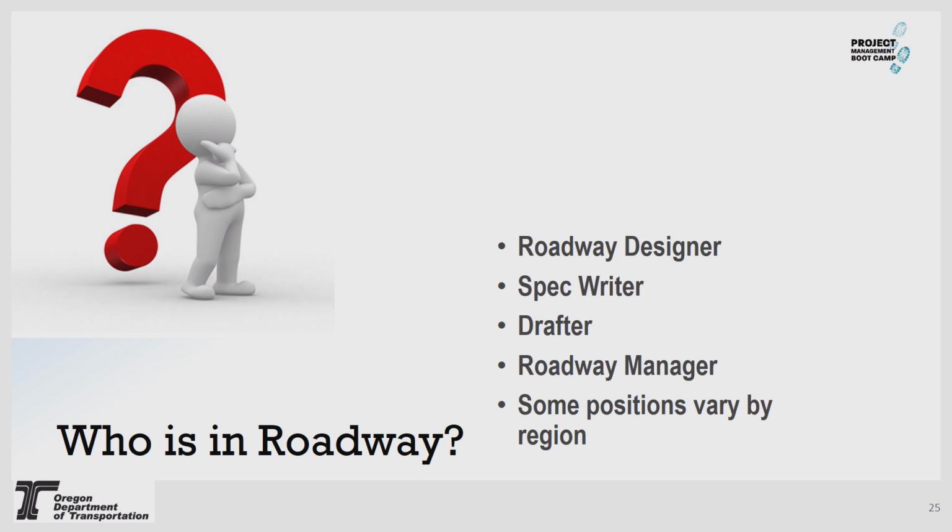Next is the drafter. The drafter utilizes MicroStation for drafting support to designers while producing plan sets. They also are involved in drafting exhibits for support of different units. This person usually works with the roadway designer and generally has little communication with the TPMs, but depending on your relationship with your roadway unit, you may be able to go directly to your drafter to request exhibits, but would expect it to go through the roadway designer.